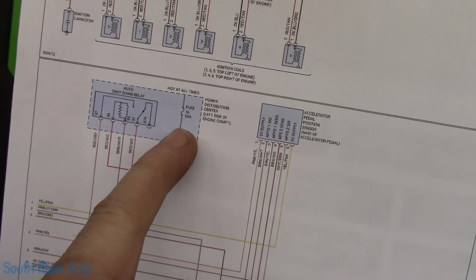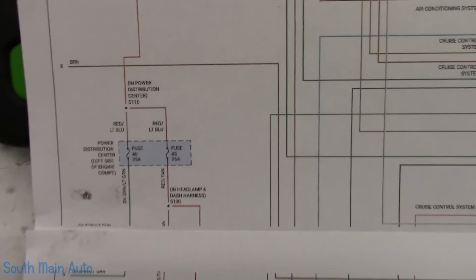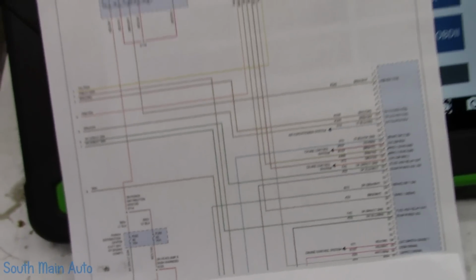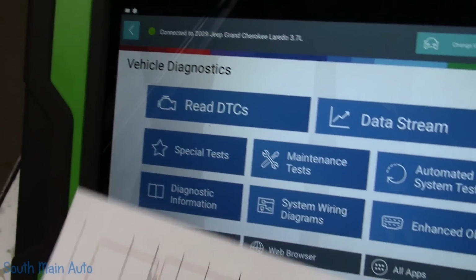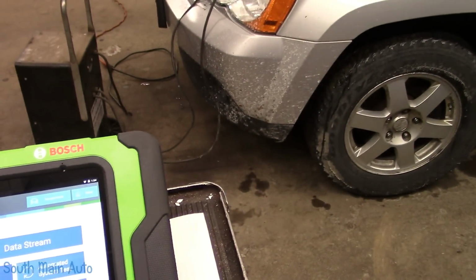Is this fuse good? Fuse number 16, it's a 50 ampere. Does that have power? Of course that has to work, so we can check that fuse. And then we can also check these two fuses here at number 40 and 43, both 25 amperes, and that is what that relay turns on. It turns on those little guys right there. However, this relay, if I remember correctly, is not a continuous on relay, but we can go into our special test. We use bidirectional controls, force it to stay on, and check our fuses.